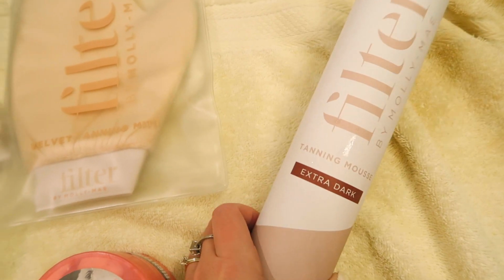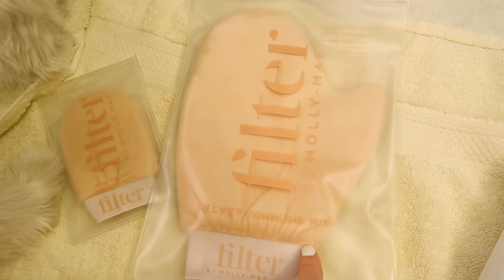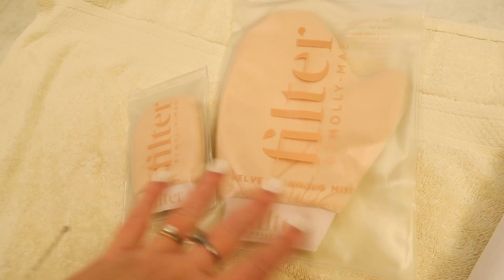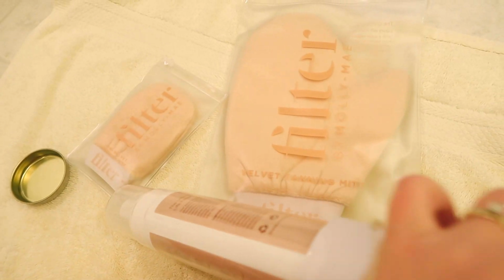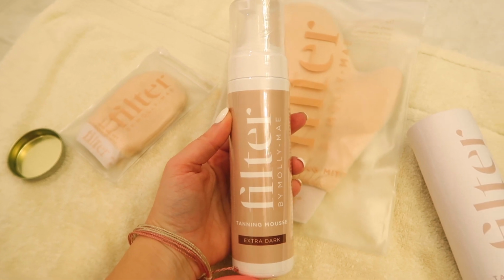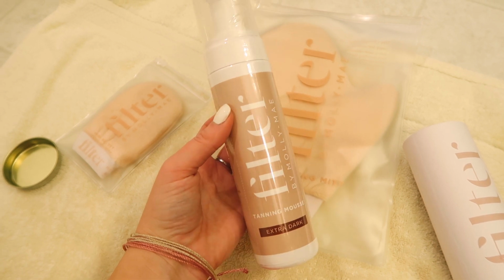And then I have the Filter by Molly Mae Tanning Mousse Extra Dark. This is what the Velvet Tanning Mitt looks like. So that's for the body, and then there's just a mini one for the face. I love the color, I love the packaging. Let's go ahead and take this out, and I need to take off my bracelet as well. I kind of like how it came in that little cardboard container. So this is what the actual tanner looks like. So really lovely, just very nude, nice simple, clean packaging.